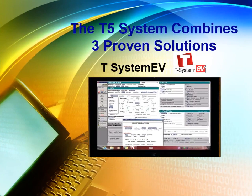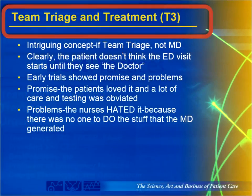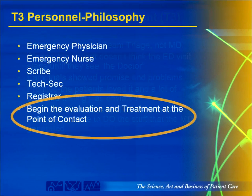Dr. Thom Mayer is from the East Coast in Washington, D.C. He founded Best Practices. Their motto is the science, art, and business of patient care. In about 2004, he presented the results of his use of team triage and treatment and nicknamed it T3. Its philosophy is, begin the evaluation and treatment at the point of contact.